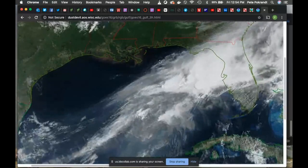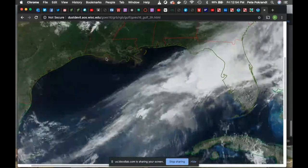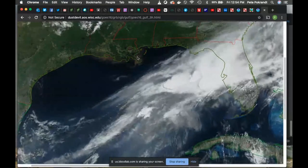The other thing I noticed about this, I don't know how visible it is on everybody's screen, but look at the dirt along the coast, the dirty water right along the coast. Is that visible along there? Oh yeah. From the rivers.